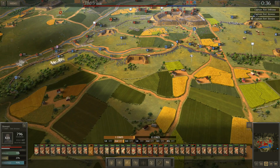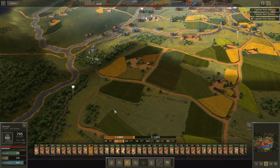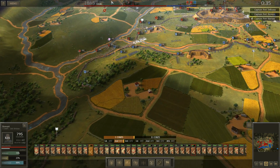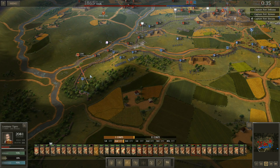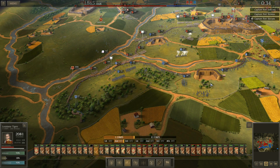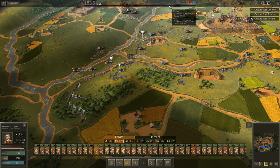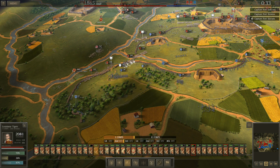Alright, so he's starting to fall back to this next line here, but what I'm going to do is swing these guys around here if I can. I don't know how far down his defense goes. But I'll try to swing around, break through these defenses, and kind of roll him up and roll everybody over toward Fort Slocum. He's down to just 17,000 men now.